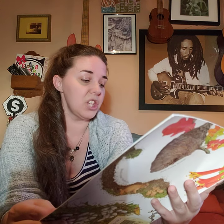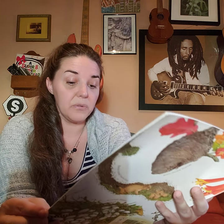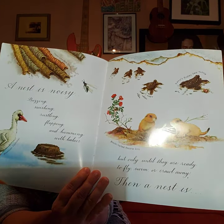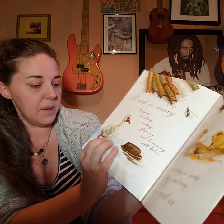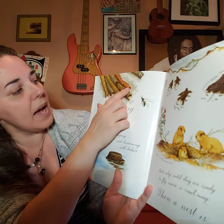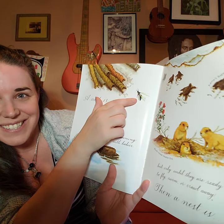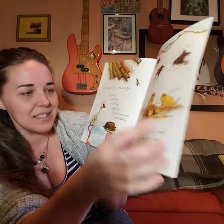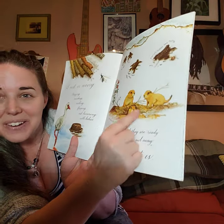A nest is noisy, buzzing, swishing, rustling, flapping, and humming with babies, but only until they are ready to fly, swim, or crawl away. Wow. Look at that. All those babies. We've got baby American flamingo. We've got an Oregon pipe mud dauber. There's another insect. We've got the Kemp's Ridley sea turtle babies. We've got black-tailed prairie dog babies.